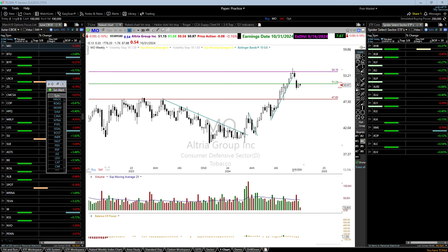Now remember, you can avoid theta altogether and you can control your risk a little bit more if you just buy stock. You don't have to buy a full 100 share contract position, buy 10 shares. Does it matter? No. Start off with a small position, manage the risk, and then as it grows to the upside, add to the trade.